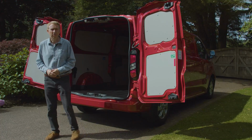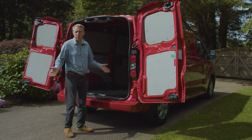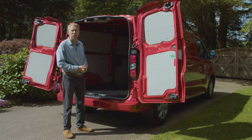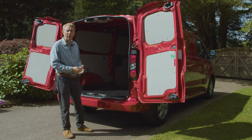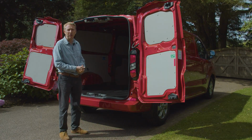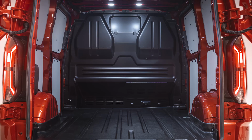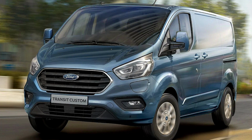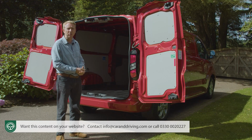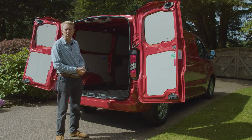593mm from the ground. Now, what you get in here will of course depend on roof height, H1, which is what we have here, or H2, and wheelbase length, L1, or as in this case, L2. The available cargo volume depends of course on body shape. The figures start at 5.8 cubic meters with the smallest L1 H1 version, which is a little down on the 6 cubic meter figure of the equivalent previous generation design. With this L2 H1 model, we've got 6.8 cubic meters, and you can increase that to 7.7 cubic meters with an L1 H2, or as much as 9 cubic meters with the biggest L2 H2 body shape.